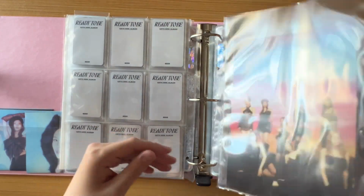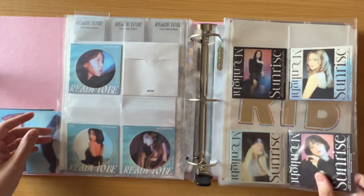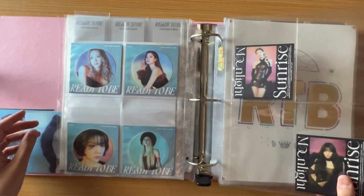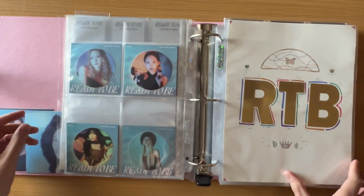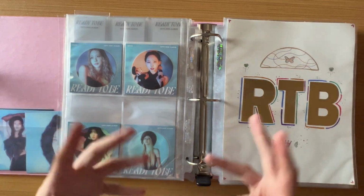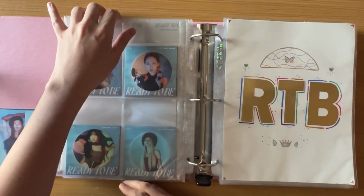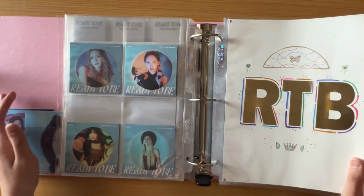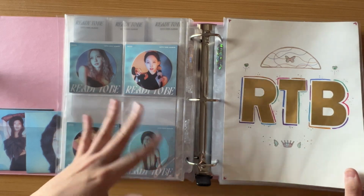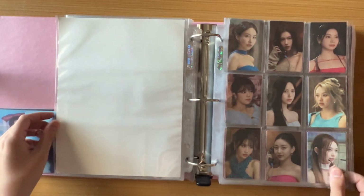But yeah, other than that, as you can see, I try to make my collections a combo of collecting and, I can't think of the word, scrapbooking. This era I really didn't try to do it that much except with the inserts. But I like to have things divided in a way that makes sense to my brain. So RTB is ready to be. So this is the normal album inclusions.